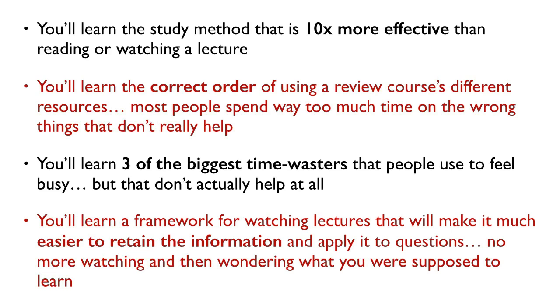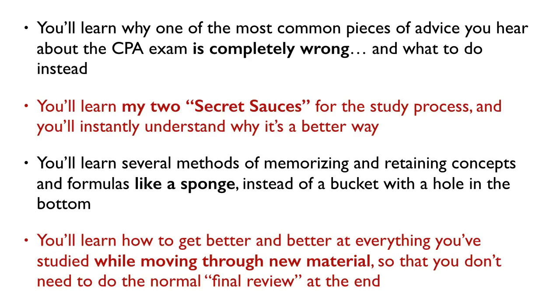You're going to learn a framework for watching the lectures that will make it much easier to retain the information and apply it to questions. No more watching the lecture and then wondering what you were supposed to learn from it. You're going to learn why one of the most common pieces of advice that you hear people say about studying for the CPA exam is completely wrong and what to do instead.